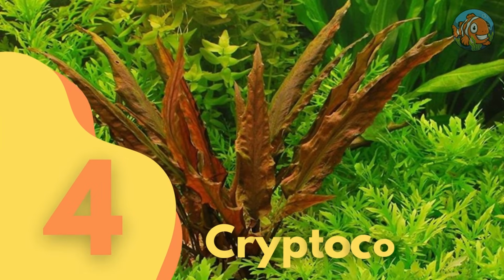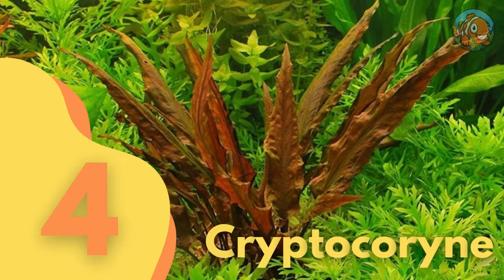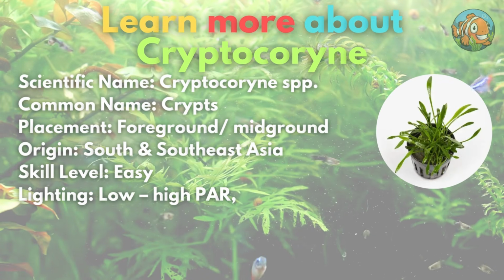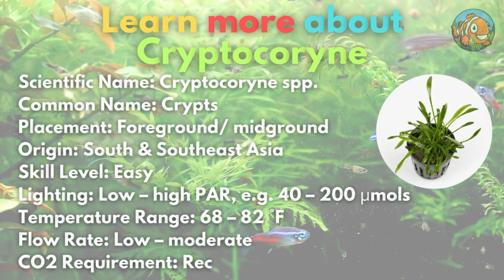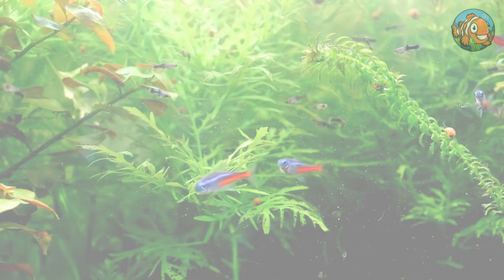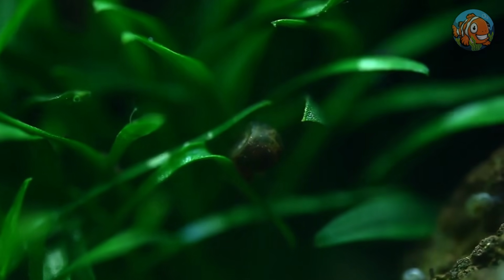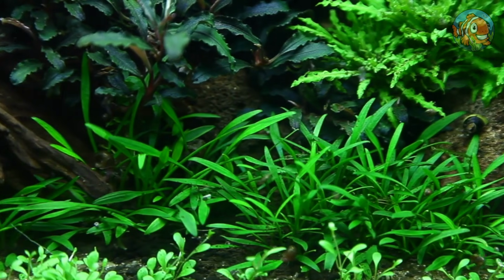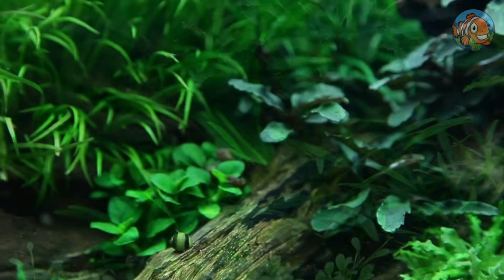For the 4th plant, have you heard about the Cryptocoryne? A vast group of rosette plants known as cryptocorynes, or crypts for short, share a lot of similarities in appearance. These plants are relatively simple to maintain and grow rooted in the substrate. Select compact species like C. parva for a captivating foreground, or more substantial choices like C. wendtii for the middle ground.